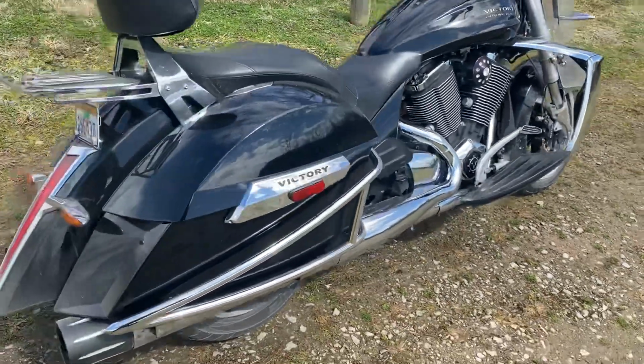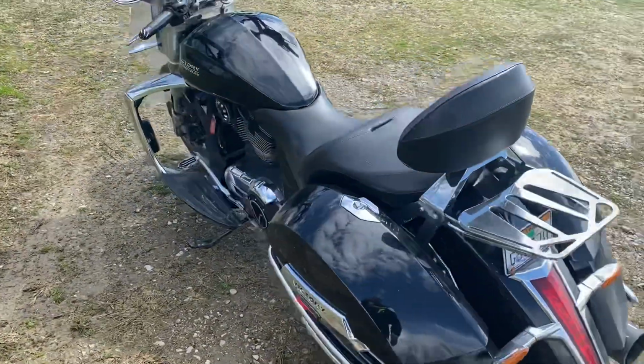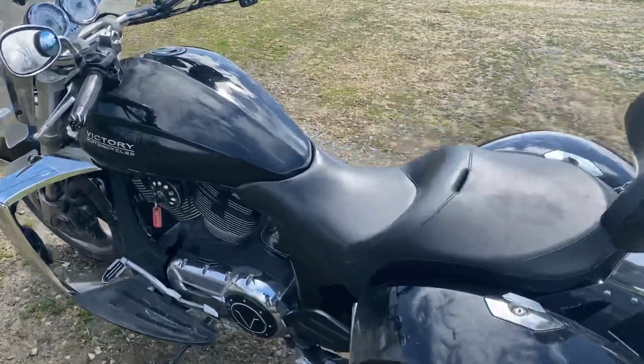I've ridden it for hours today and I'm not tired. My butt's not sore. I imagine you could probably ride this thing for days at a time and be good. So I'll give it a start up here for you.